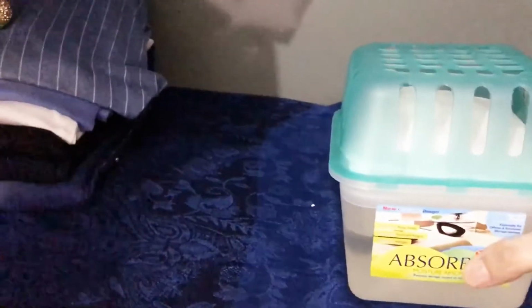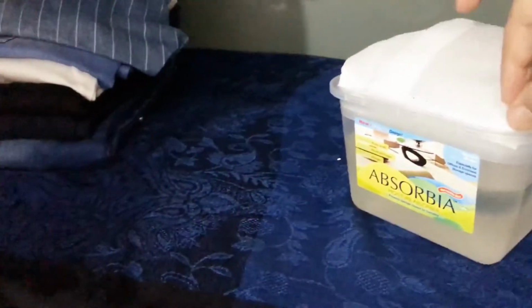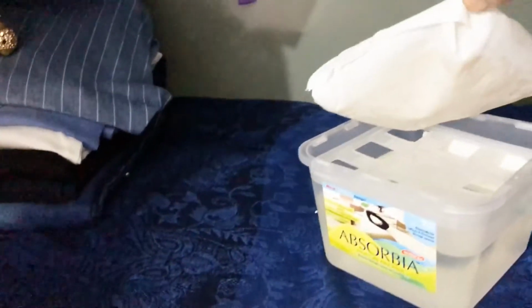This is the one box that I feel very useful for my cupboard, especially in the monsoons. It keeps your clothes fungus free and very fresh.